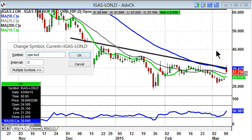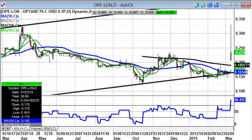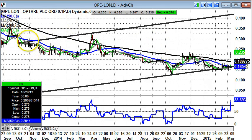Optare is the next stock on the list, and difficult to resist looking at this, even though it's obviously a very volatile and rather thinly traded stock, on the basis that we've got this massive unfilled gap to the upside through the 200-day moving average at 0.18 pence. That's now the end of day close stop loss on the buy argument, and while we remain above the 200-day line, we're looking for a top of 2013 price channel target as high as 0.4 pence over the next 1 to 2 months. The ideal scenario is that we don't fall back too much below the 0.2 pence area, which was really resistance in October, November last year.